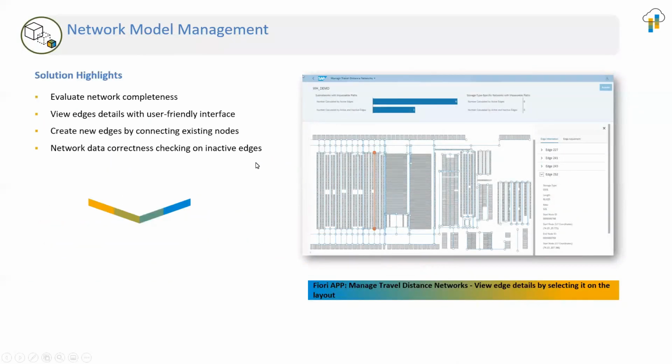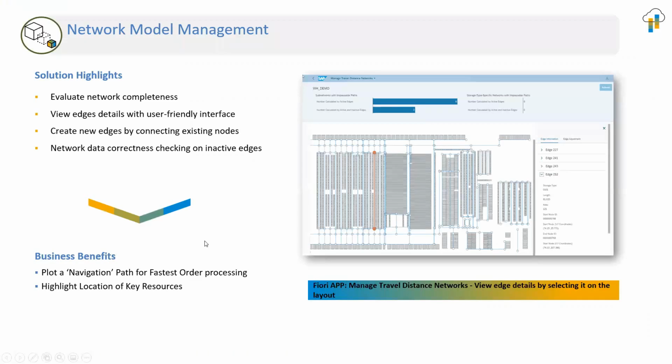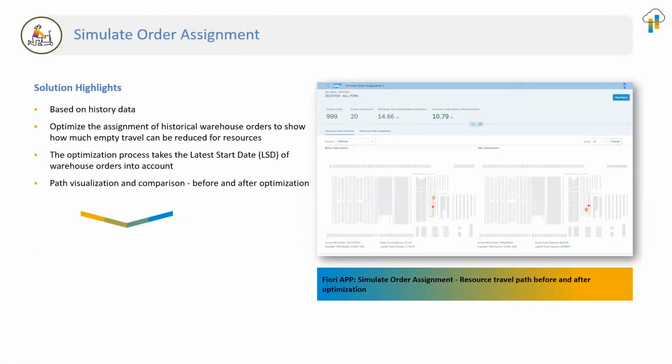So in order to help do simulations and optimizations, you first need to have the network model created. The network model literally is a mapping, if you can imagine, geo coordinates of each of your bins, your aisles, the edges, so that when SAP or our Warehouse Insights tool is optimizing or running, there's literally a distance scenario or travel path that is being considered. And so in these next several slides, you're going to see how understanding the network model, how the data would be ingested for optimization.